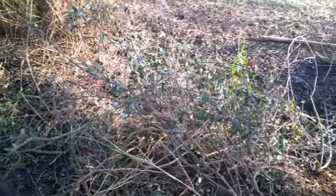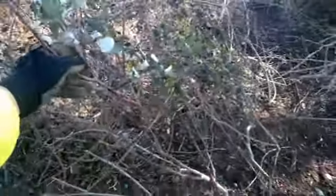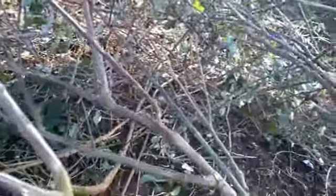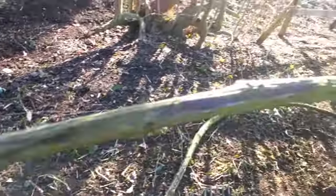Okay, so I've just tugged out a bramble from that area there, and as you can see, it's a big massive tangle. And quite interesting, it's quite old, and the older these things get, the more like a rose they look. That to me looks like you could mistake that for a rose branch, but no, it's a bramble.